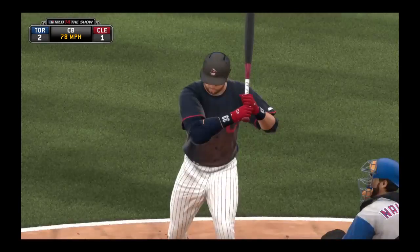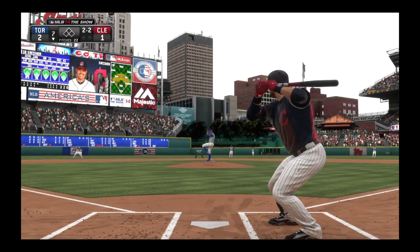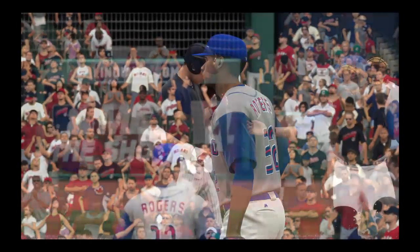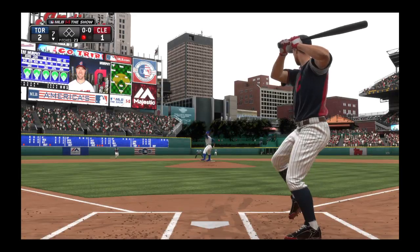Check swing, no swing, says the home plate umpire. Ball 2. He just about went around. He was lucky to put on the brakes when he did. And he takes strike 3 called on the fastball. 1 gone. Up next for Cleveland, right fielder.